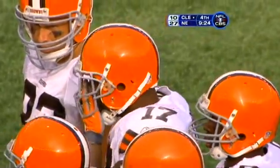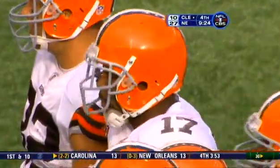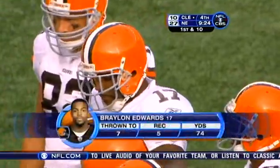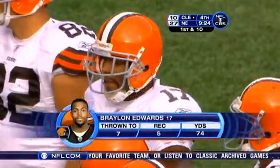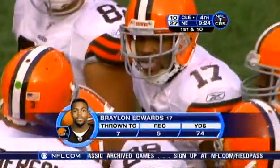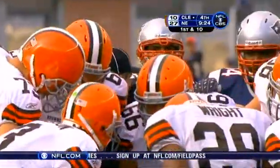Well, it happened right in front of Bill Belichick, and he must have thought he saw something that our cameras and the officiating crew did not. So it's a first down now. Cleveland at their own 49-yard line. Braylon Edwards, 5 catches for 74. Well, that was a beautiful effort by Edwards. Talk about laying out for a ball.